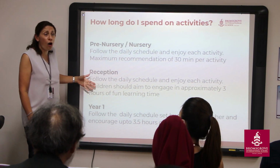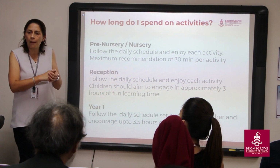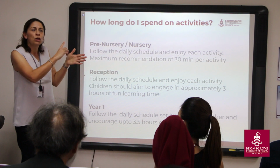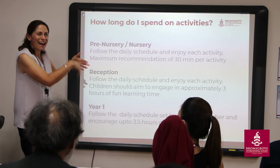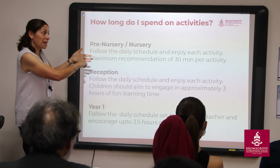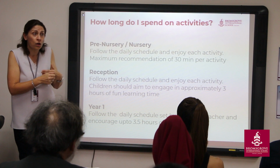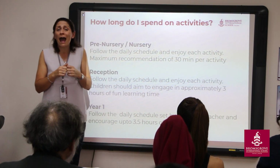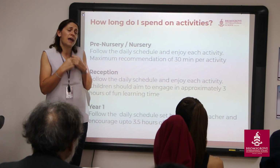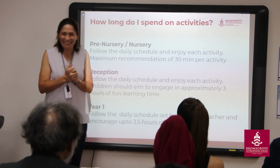There is nothing wrong with reading a story or listening to a story on book club, and second time through, you can play it and they can follow the words, and then the third time through, they can say it with the storybook, or they can try and read it on their own. There are lots of ways of still engaging in these things. You don't have to be teachers. You just have to have a big heart and a lot of patience.